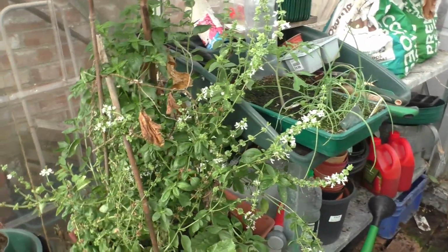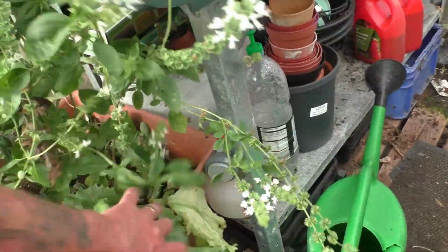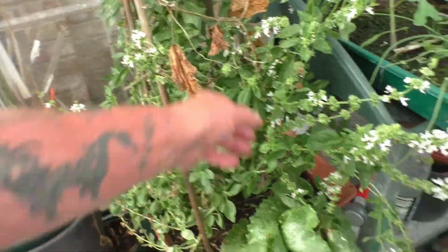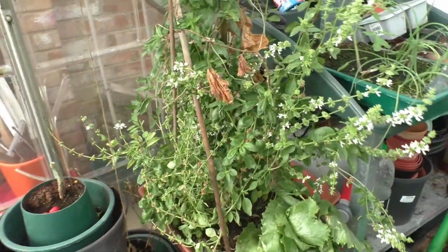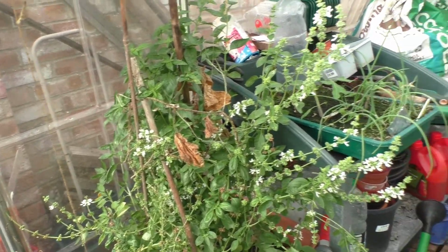I've had some good beef steaks this year, and everybody's commented and had some down the allotment. And I always grow my tomato plants with basil. There's a lettuce here, but it's not going to be eatable. Yeah, I always grow basil in with tomatoes, and I find that they help them along, and also basil and tomato go together, don't they?